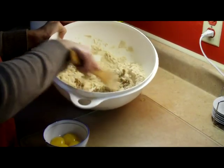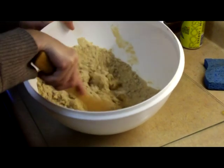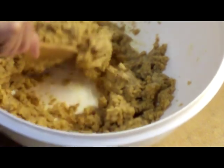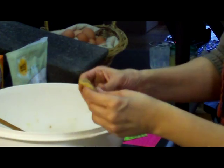Finally, you will whisk your egg yolks with water and mix that into your dough. Take your dough and mix it with a spoon or mix it by hand, and you want to have a consistency like cookie dough that you can roll into a little ball and pat into a little cookie. You don't want it to be very thick and you don't want it to be very wide.